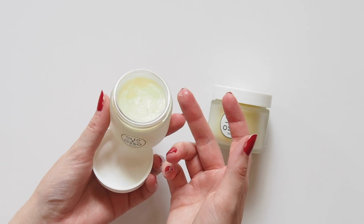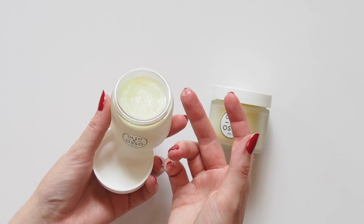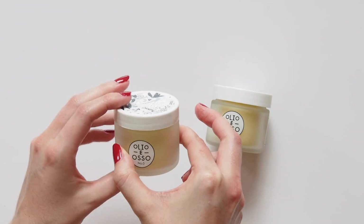Sorry about everyone in the Northern Hemisphere right now. This will help clear congestion in your tubes. Olio also say it even soothes sore muscles.